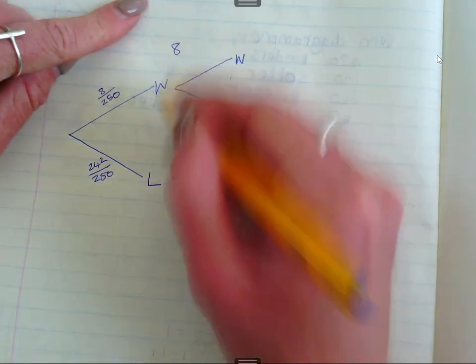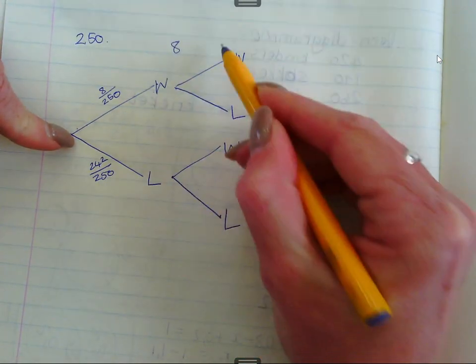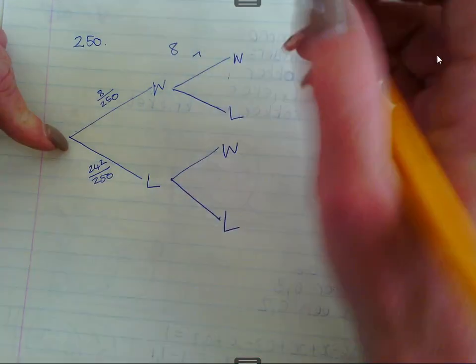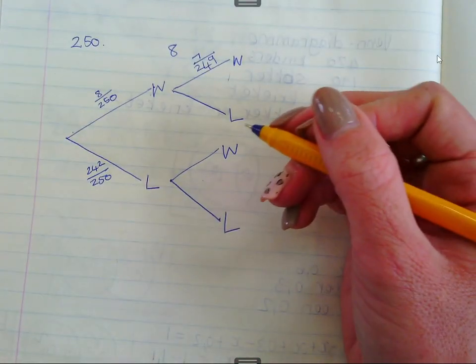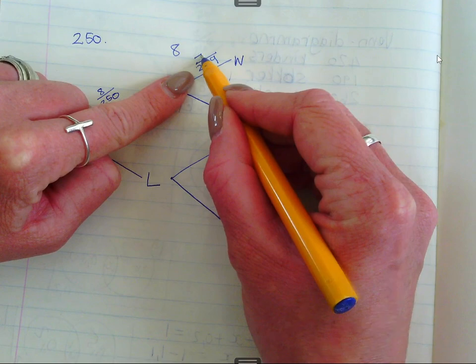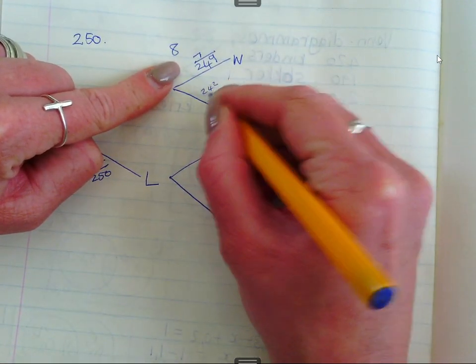Let's fill in these fractions first. If you won the first one, how many tickets are in there for you to win the second one? 7. How many tickets are there in total? 249. So how many does not have your name on? All you actually have to do is you take the total and you subtract that. Do you see that? Because it has to give you most 1. So you can just say 242 over 249.